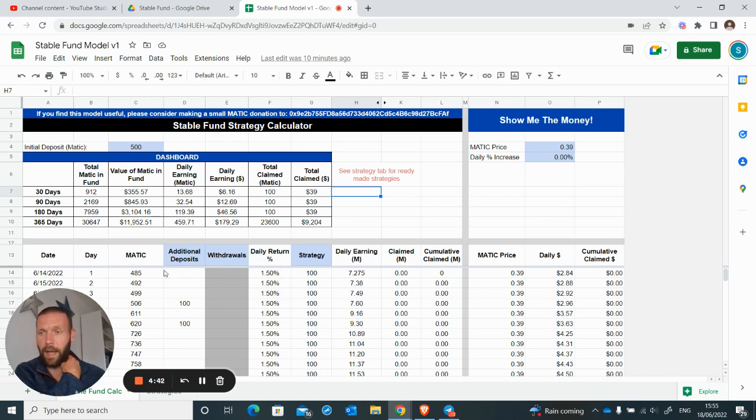Once you've done that, you're then going to want to put in what your initial deposit is. So if you deposit 1,000 Matic, pop that in there. That's going to then show you here that there's 970 in the StableFund account.